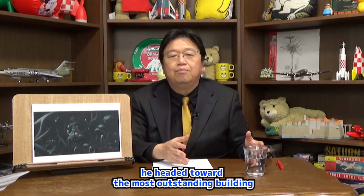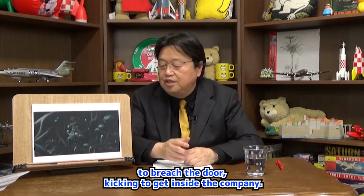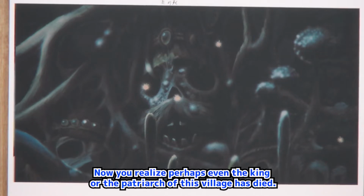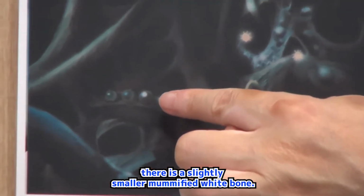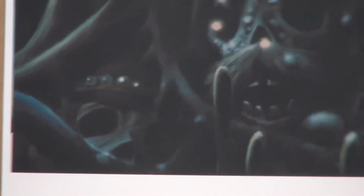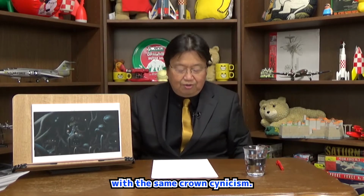He headed toward the most outstanding building, breached the door, kicking to get inside. There is a man in the back of the room wearing a crown, found dead. Now you realize, perhaps even the king or the patriarch of this village has died. Under this, there is a slightly smaller, mummified white bone. It is also wearing a matching small crown. So you know that this is the patriarch's wife or a child. In other words, he is dead hugging a small white bone with the same crown.